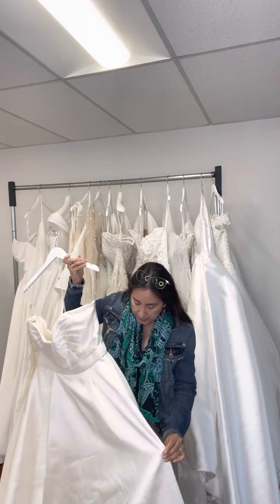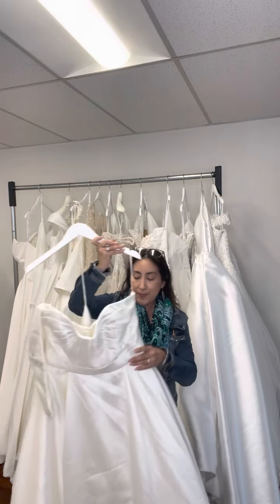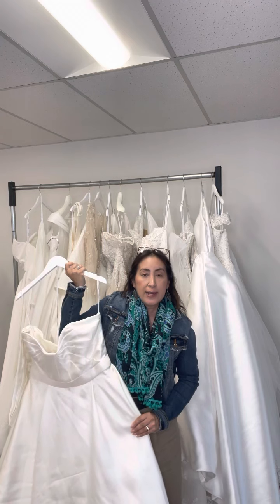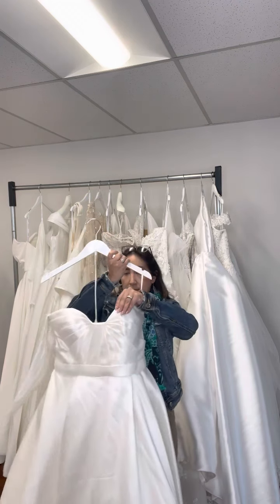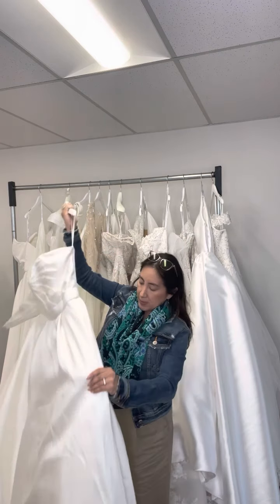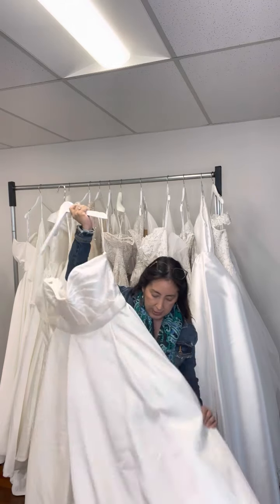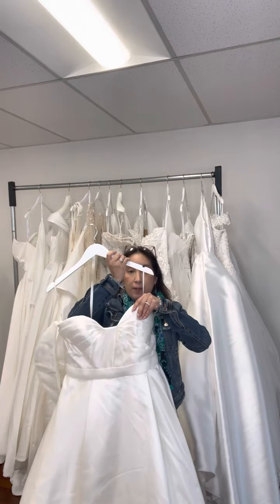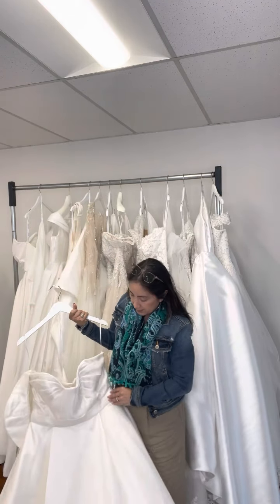But it is very clean. It has pockets, this particular style. It is a little heavier because it's not as flowy, but it's definitely something that will accentuate the curves here. The material itself is a little heavier, but it's very pretty, very matte, very elegant for somebody looking for the Mikado fabric from Pronovias.